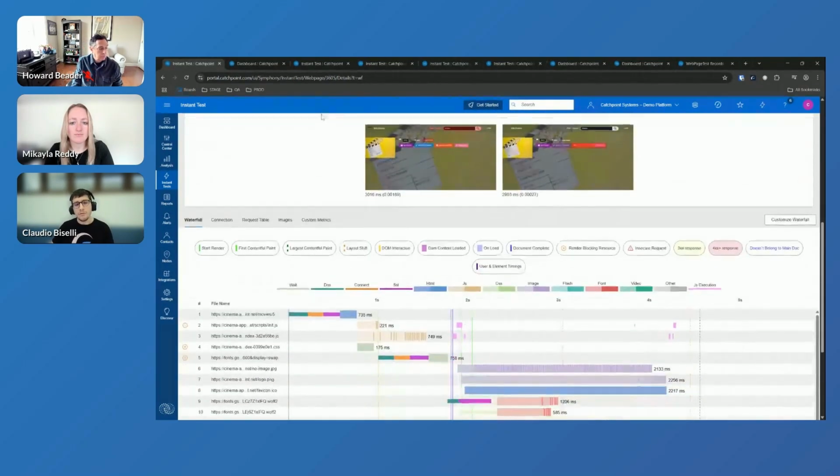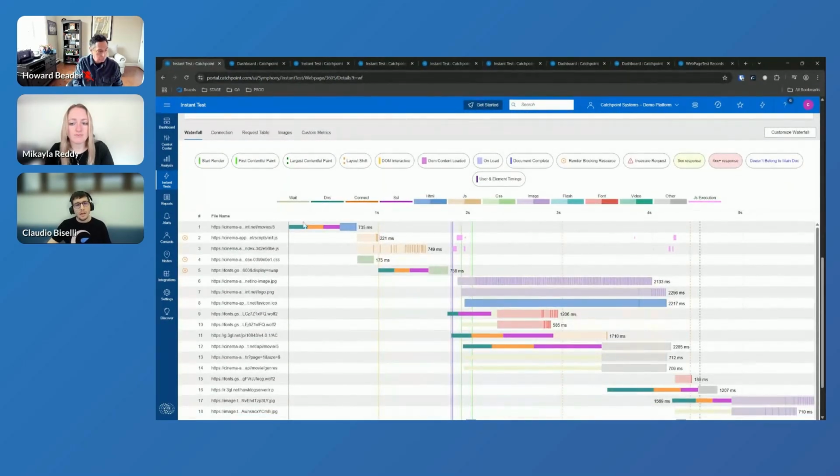So let's take a look at the waterfall for this website. The first thing we saw here, without looking at details or requests, is that we have 3 blocking requests.